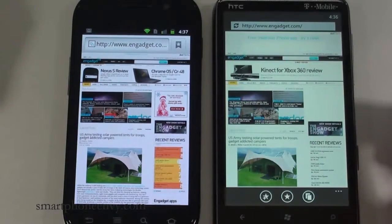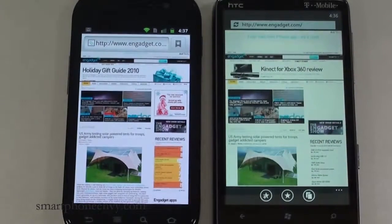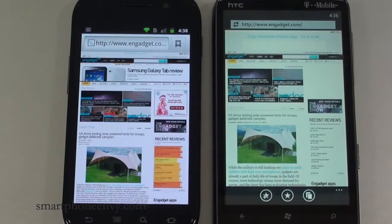So the Nexus S was considerably quicker in loading pages. It rendered pages better as well. As far as scrolling, there isn't anything as smooth as a WP7 phone. They're just absolutely phenomenal. So anyway, there's our face-off for today, the Nexus S versus the HTC HD7, both being offered by T-Mobile.